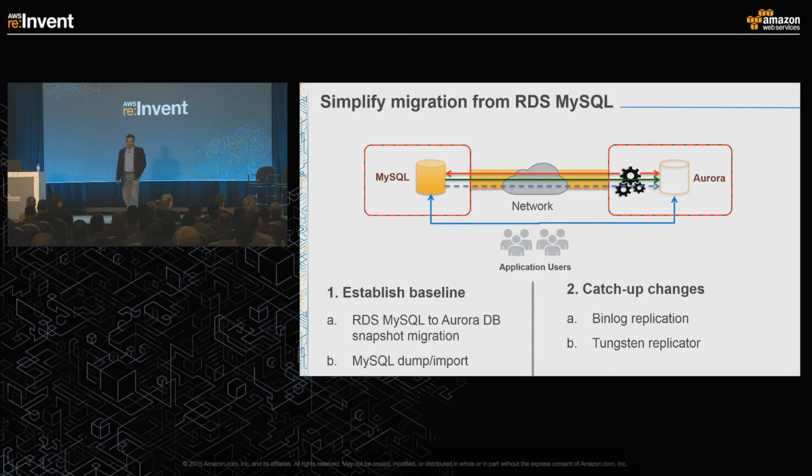Another thing we have worked very hard on is to make migration very, very simple. So if you're already on RDS and running MySQL, it's a couple of clicks, right? All you need to do is to establish a baseline, which is taking a MySQL snapshot or just selecting a MySQL database that you want to migrate from. And with a couple of clicks, you can migrate that snapshot and create an Aurora instance as a baseline. You can then run a binlog replication, or you can use your Tungsten replicator to do the catch up. And when you catch up, you can do a cutover to the new Aurora instance with very little or no downtime.